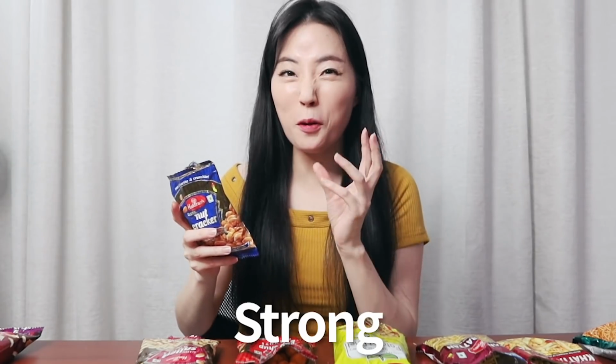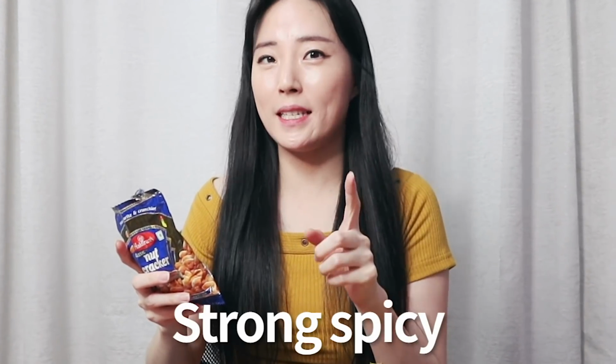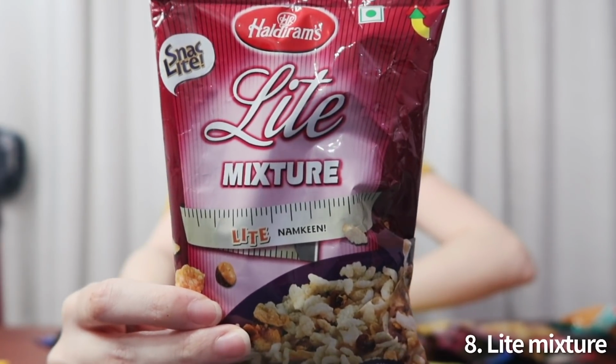Nutcracker. Mmm! Peanut inside. It's very strong, spicy taste. I like it. Mmm, it's quite spicy. Light mixture. Compared to the other, it's quite bland and very nice.